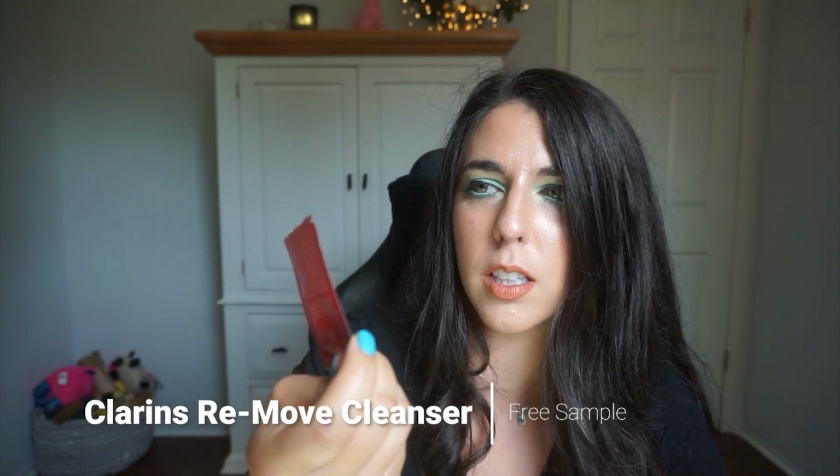It's just not good. This is the Completely Bare Don't Grow There Body Moisturizer and Hair Inhibitor. I didn't really do much. It solved some razor burn, but not really any. So I wouldn't repurchase that. It's not worth it.